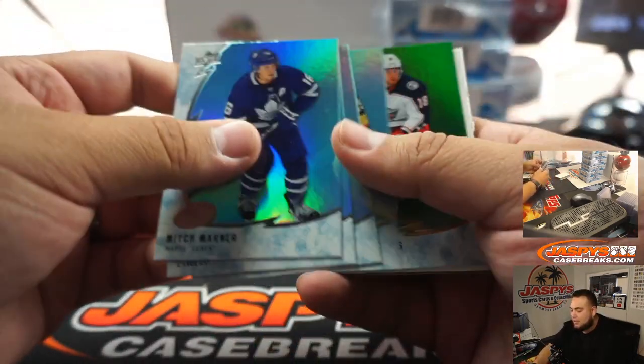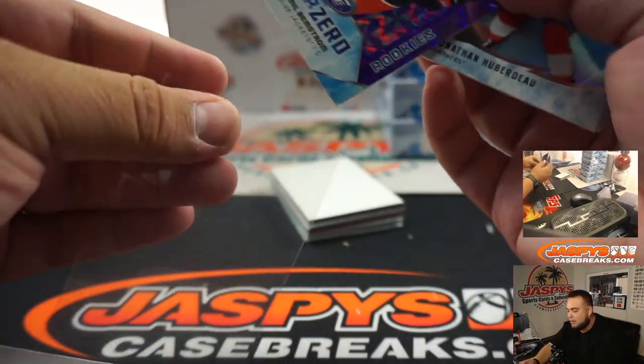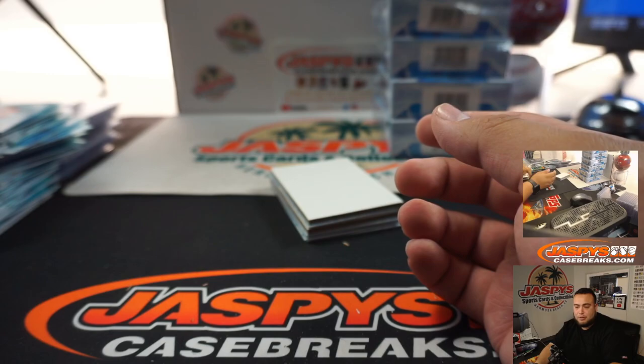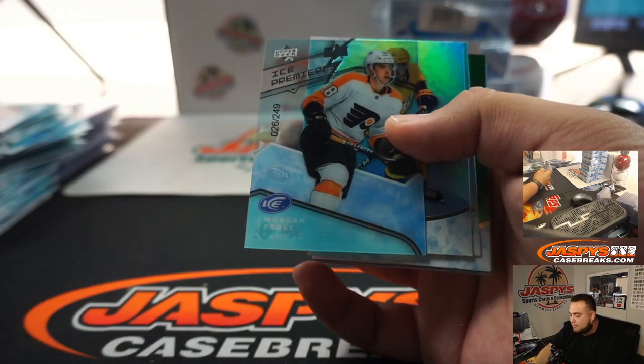I don't know. Is it just me, or are the Ice cases just loaded? Or is it just our case? I just feel like I've been pulling too many good players in this case. Again, FYI, I haven't seen any other person rip open Ice Hockey, so I don't know. I just feel like this case has just been so far.